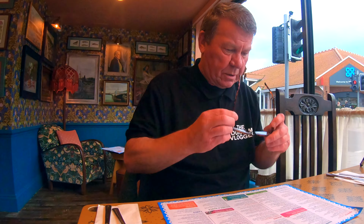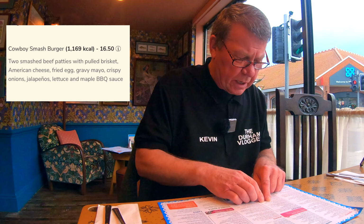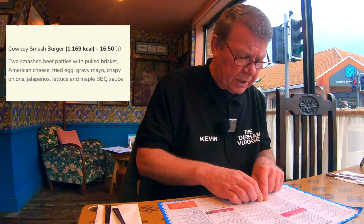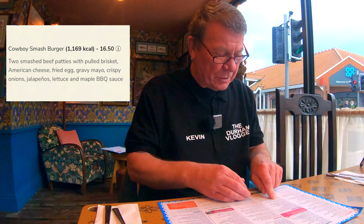Well, here we are, folks. We're inside Pescador's and I've gone for the cowboy burger. I'll just tell you the ingredients. In fact, I'll show you the menu. But I'll tell you anyway. Two smashed beef patties with pulled brisket, American cheese, fried egg, gravy mayo, crispy onions, jalapenos, lettuce, and maple barbecue sauce.